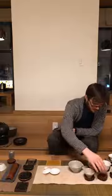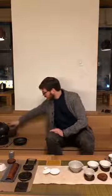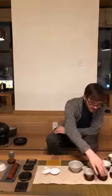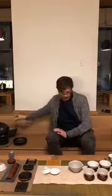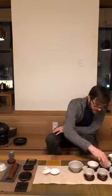Nice. And what do you think of the leaves now that they've kind of met the water? They're opening up. They're getting a little bit more friendly to the idea that I'm going to pour some scalding water on them.